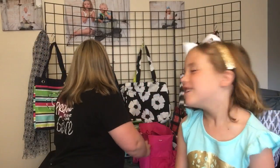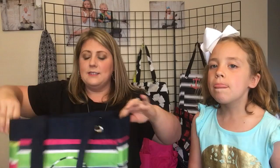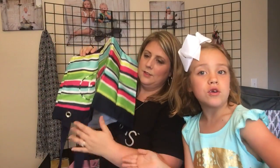Okay, the next bag we have, this is our essential storage tote. People love this bag for grocery shopping. It can hold so much. It doesn't have any pockets on the outside or inside. It's just the tote. You could ask the cashier for no bags and you can say, can I please put my groceries in there? And that way you're not using bags.